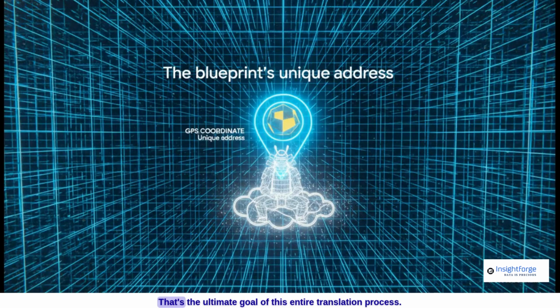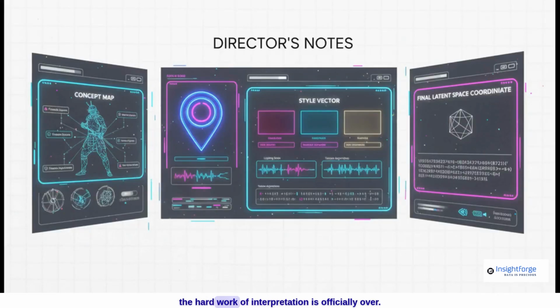And that is it. That's the ultimate goal of this entire translation process. Your complex, creative idea, our chrome-plated samurai, has been transformed into a single, precise GPS coordinate on this incredible infinite map. This is the final blueprint. And just like that, the hard work of interpretation is officially over.